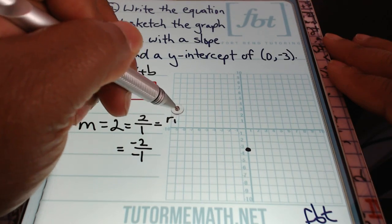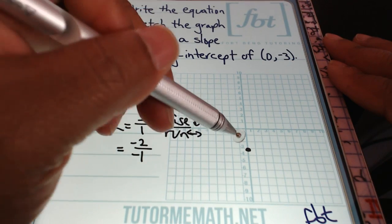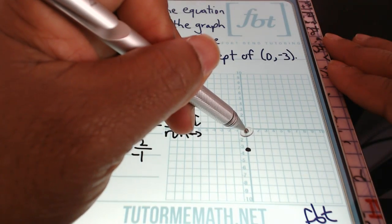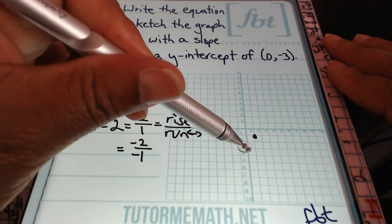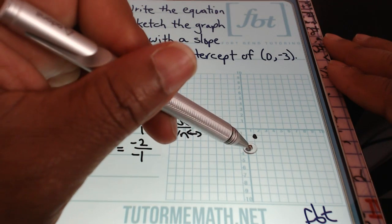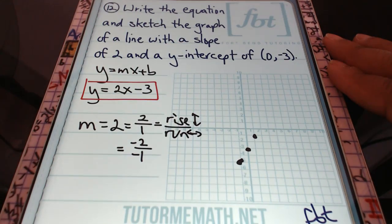rise over the run. The rise goes up and down, whereas the run goes left to right. So from our initial point that we have graphed on the y-axis, we can go up 2 places and then over to the right 1, and we can come up with another point on the line. If we go back to our original point and use the other version of the slope where we will go down 2 and to the left 1, we'll end up with this point on the line, okay, right here. And notice how all 3 points line up.